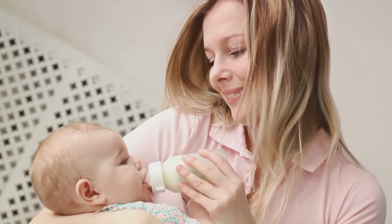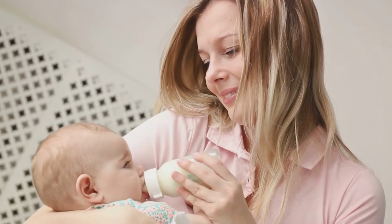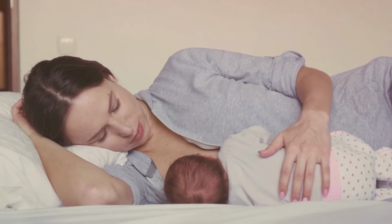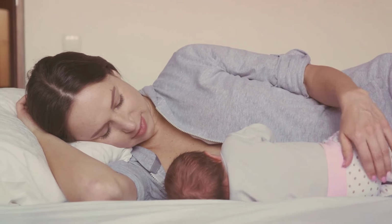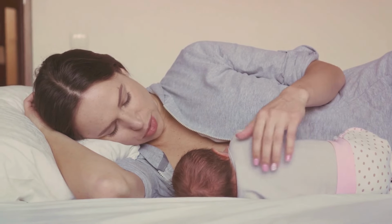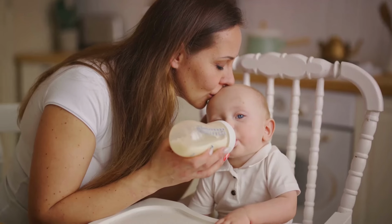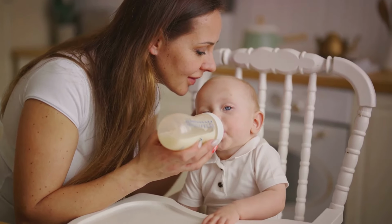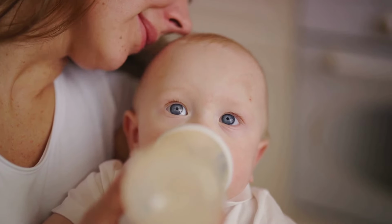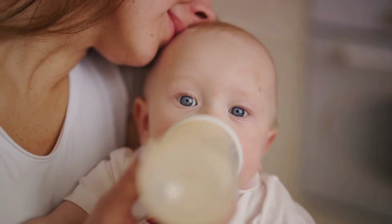They can also offer hands-on assistance with positioning and latch, and can provide reassurance and support if you're feeling frustrated or overwhelmed. In some cases, they may suggest certain exercises or even breastfeeding aids that can help stimulate milk production. Remember, it's perfectly okay to seek help. In fact, it's encouraged. Breastfeeding is a journey, and just like any journey, having a guide can make all the difference. So don't hesitate to reach out to a lactation consultant if you're struggling with milk supply. A lactation consultant can be a great resource in your breastfeeding journey.